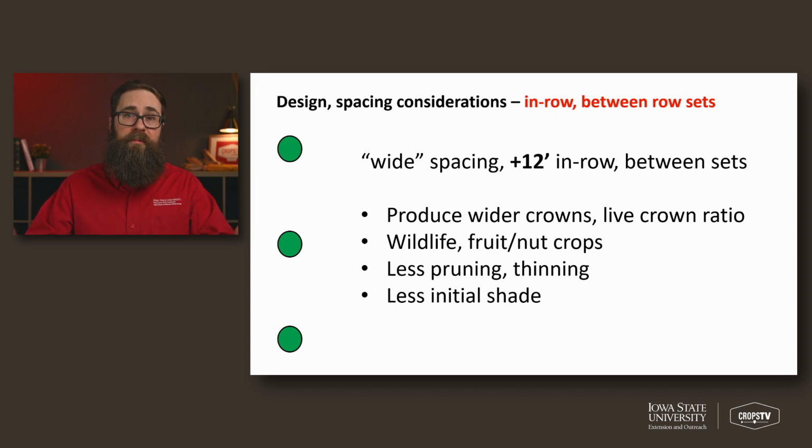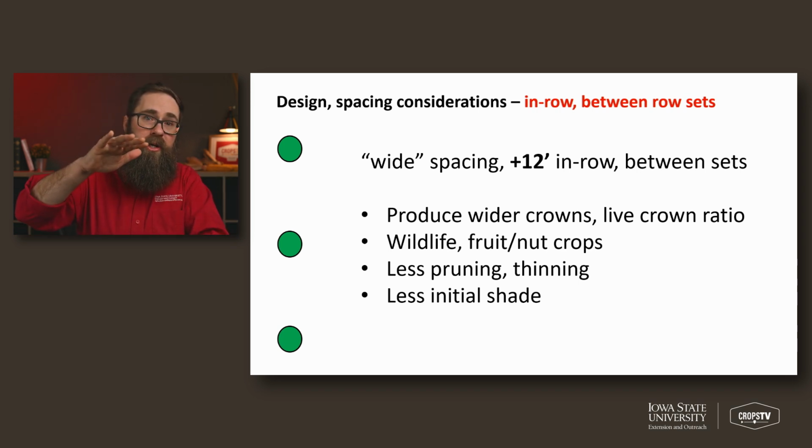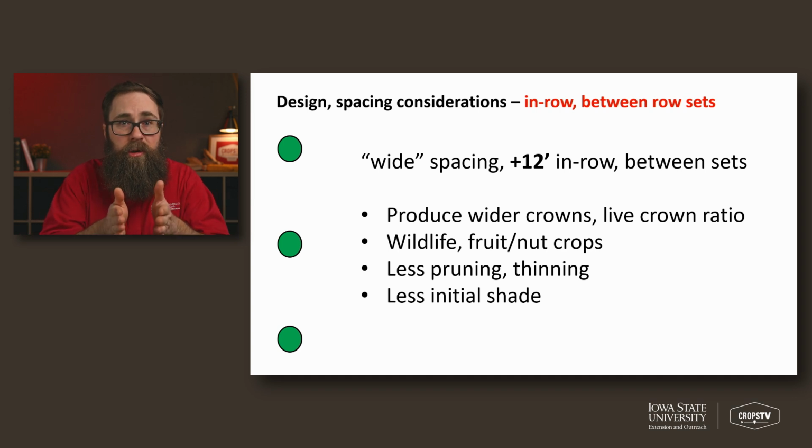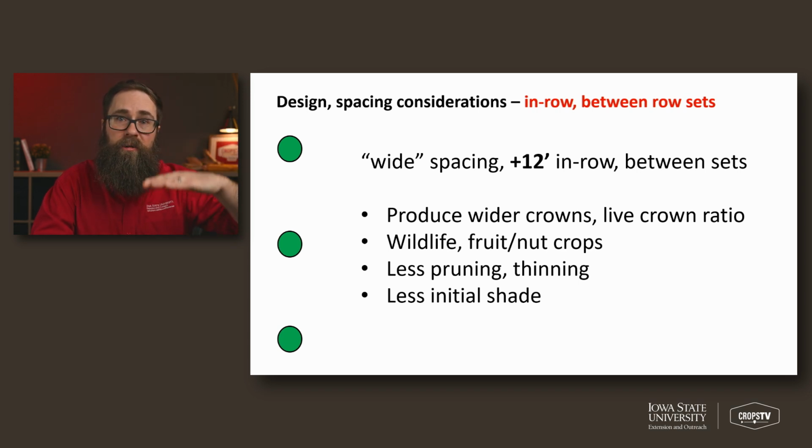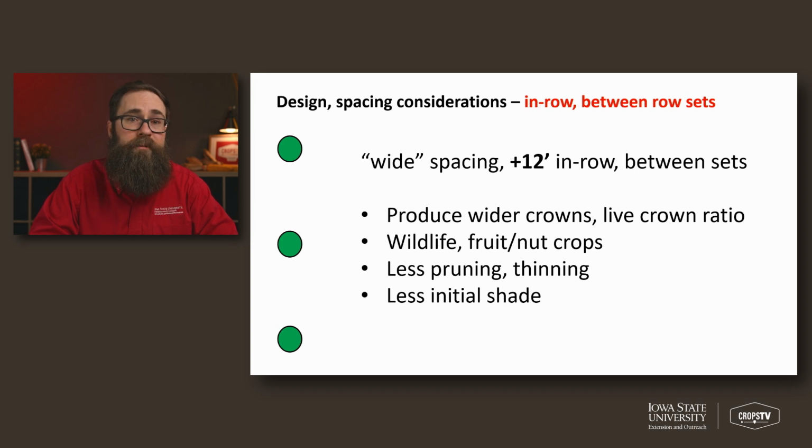If we go wide, this might be beneficial for folks looking to produce wildlife habitat, fruit and nut production, other things like that. These are going to produce wider crowns because those crowns have more room to expand laterally, with sunlight coming in from all 4 sides of that crown. And you're going to have a live crown ratio that's greater than if you were to space those closer together. And live crown ratio is essentially the percentage of the height of the tree that is in living crown. So with more space to go out and more sunlight available, they're going to move their crowns laterally, and you're going to have that greater live crown ratio, which again is excellent if you're looking for fruit, nut crops, wildlife habitat, things like that.